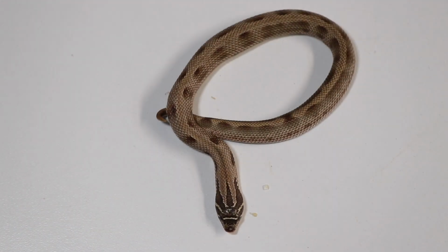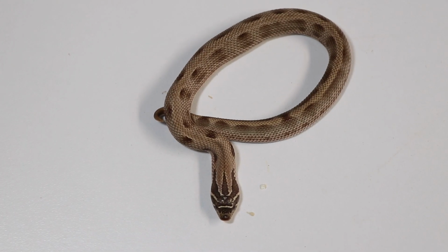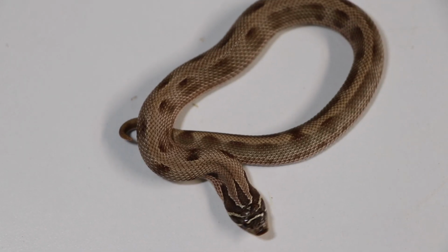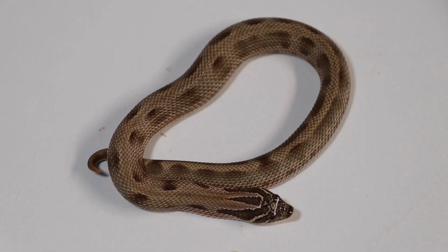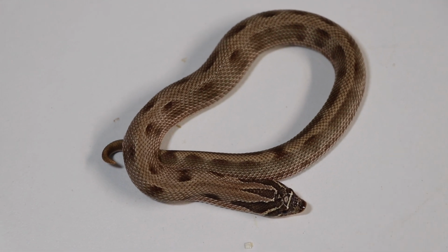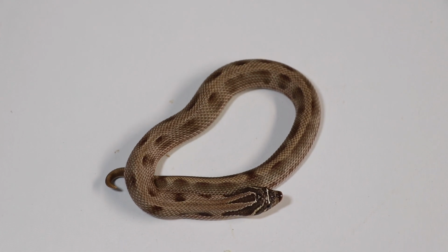You can see this is also a reverse stripe, a little bit more muted on the anaconda scale. We call these cinnamon buns. That's just us. I don't know if we're the only one that does that, but it's not a morph. It's nothing crazy. It's just a reverse stripe anaconda hognose, a stunning little critter.